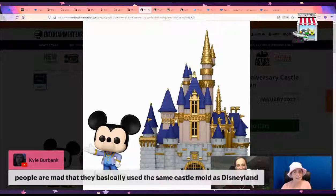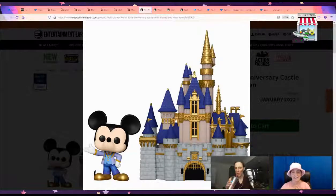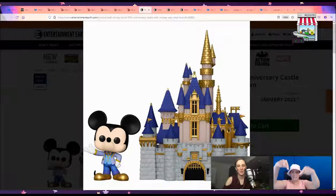It's funny that you say this, Kyle, because I was happy with the way this one looked. When I looked at it, I could see that this was Cinderella Castle, in comparison to the one that had been released previously for the celebration of Disneyland. So I'm surprised that other people are disappointed at the design. I will say that it doesn't represent the 60th castle. You don't have those cross ribbony things on the turrets, but I'm not a fan of them. So therefore, I'm happy to just see a golden accented castle.